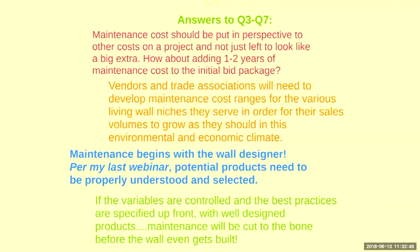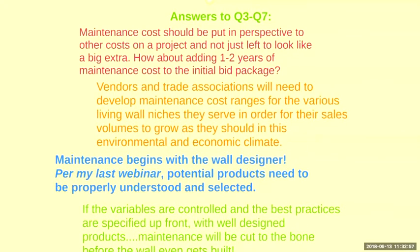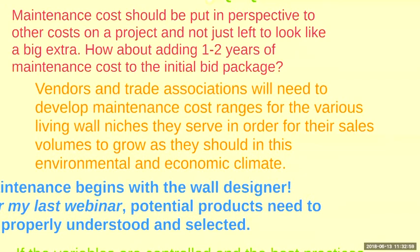So that would be my strategy I toss out there, and certainly it's worth discussing later. I would also say that vendors and trade associations need to develop maintenance cost ranges for their products, basically, and the niches that they serve, in order for their sales volumes to grow.